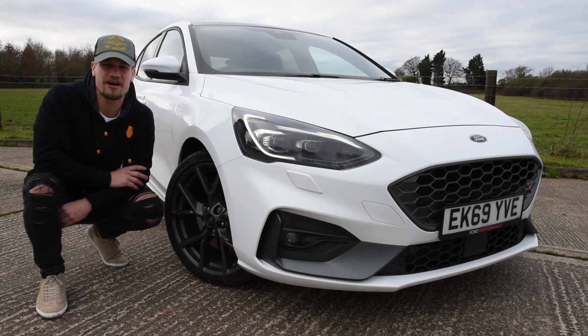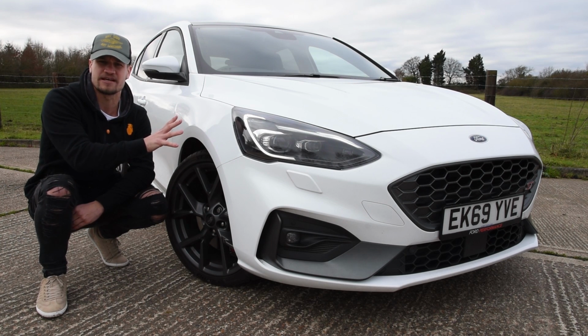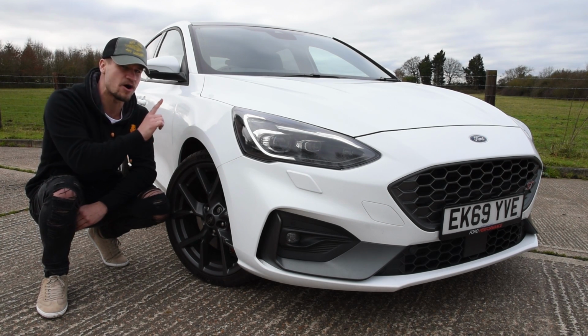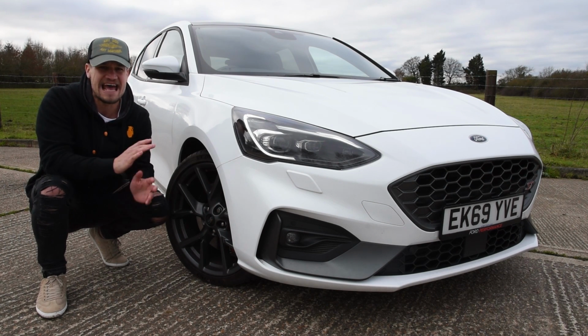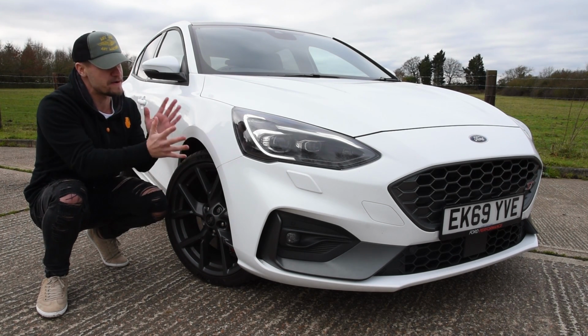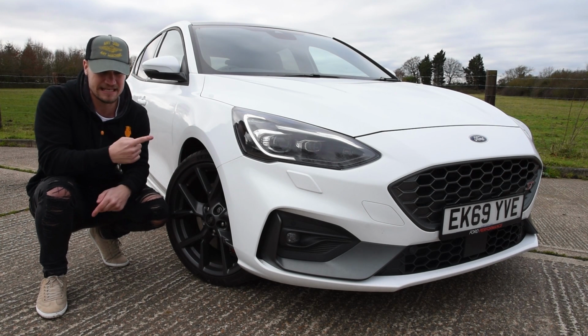Welcome to my daily driver, the 2019 Ford Focus ST. I know I haven't done a lot of content on this car. I took delivery of it in October and it is my long-term loaner from parkers.co.uk. Every month I write a blog of my experiences of daily driving this car, what I'm finding out, my quirks, my pros, my cons against this car.